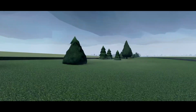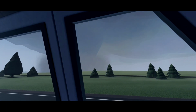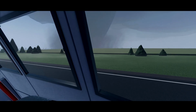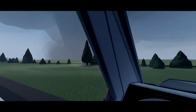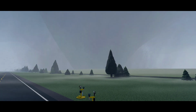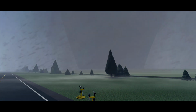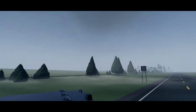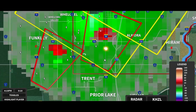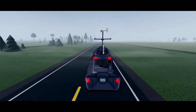Okay, this is getting rather close. Bit north. Turn the car around. Deploy. Alright, hold on. The tornado dissipates right over the tip, and I get an amazing first-person view of it too.